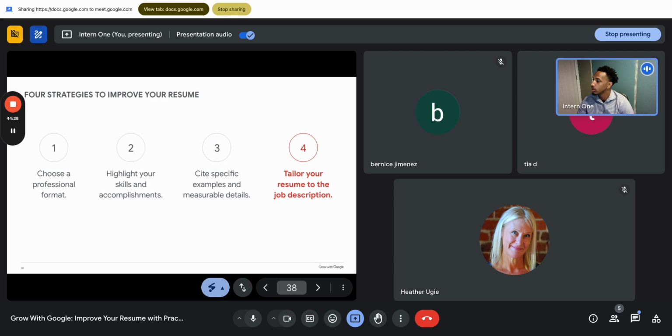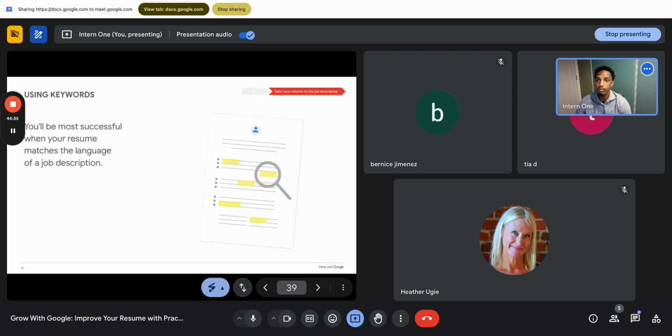All right, cool. So we'll skip that part, and we'll move right along to how to tailor your resume to the job description. So earlier we talked about how businesses use screening or applicant tracking software to narrow the pile of possible candidates before a manager even looks at them. These computer programs scan the resumes for keywords that are in the job description. If those words don't appear often enough in the resume, or if the skills you highlight don't match the job description, the program determines that the person is not a good candidate for the position. Even if the employer is not using applicant tracking software, people also tend to scan resumes for keywords. You'll be most successful when your resume matches the language of a job description.